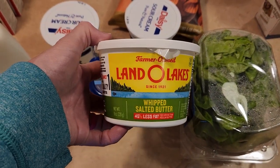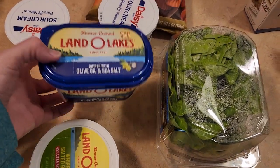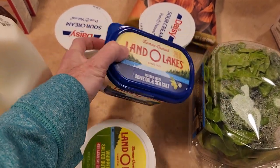I was low on the Land O'Lakes whipped butter, so I picked up another one. And then for my husband, I used Land O'Lakes olive oil with sea salt, and he was out of his.